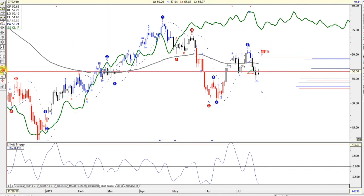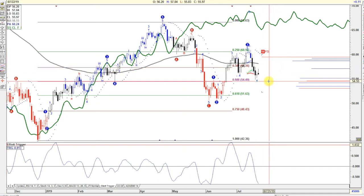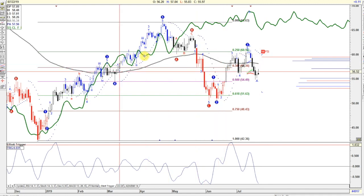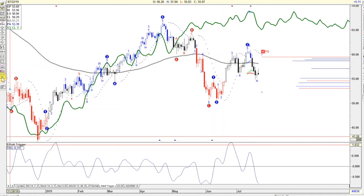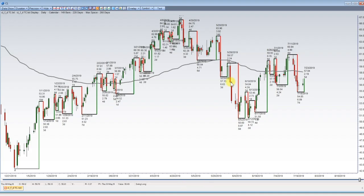We could take that out. Again, I don't have any fibs. 50% is 54.49. We haven't even kissed that yet. And we got the 38.2. So I think that's it for this chart. You guys seen the cycle. So let's go over here.